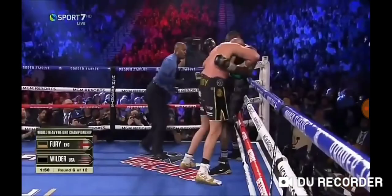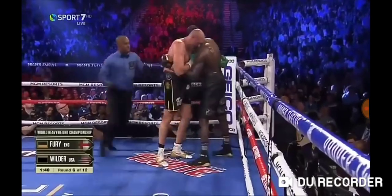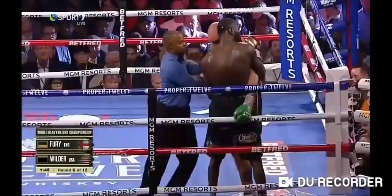A minute to go. Notice once again how he keeps sticking that lead hand in his face, and once he sees Wilder trying to throw that right hand, he keeps putting it in his shoulder, or keeps putting it in his face, or somewhere around there. He keeps leaning down, and then he might come back up with a little hook. And that's come off the clock in this sixth round.